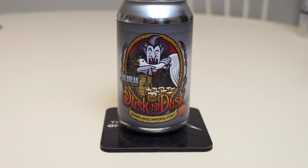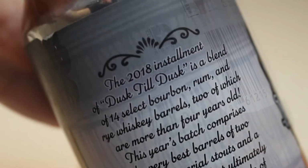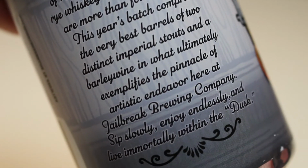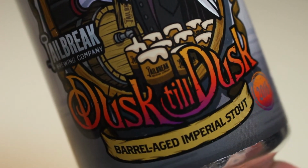And I noticed a few of you guys talked about this as well. But this is from Jailbreak Brewing, a local brewery to Alex, based in Laurel in Maryland. And apparently this is like their best beer. This is their Dusk Till Dusk. So apparently they do an Imperial Stout called Dusk Till Dawn, and then they have the barrel aged version, which is Dusk Till Dusk. It sounds similar to what they do at Firestone Walker with blends of different styles, because a small part of this apparently is also barley wine. So it's pretty cool.